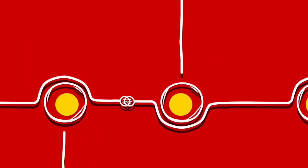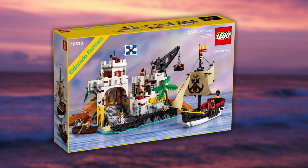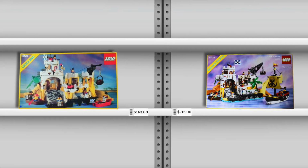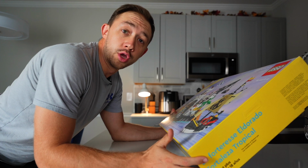But fast forward to 2023, and Lego's bringing back the nostalgia of reliving my childhood with the updated model of the Eldorado Fortress. 5 times the pieces for $215. Not too bad. The first thing I need to do is get my hands on the new set. Well, there we go. We've got the set.